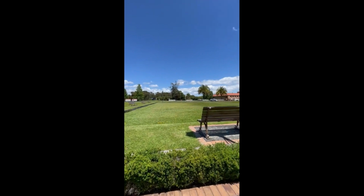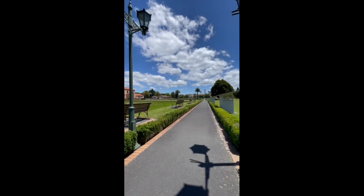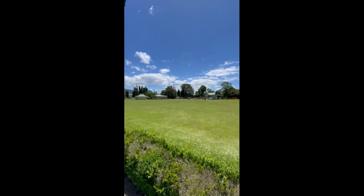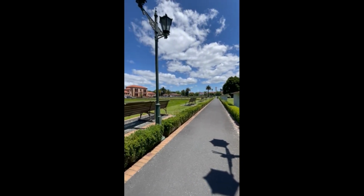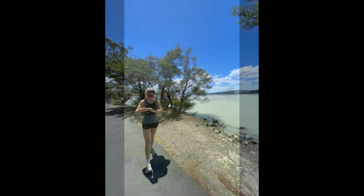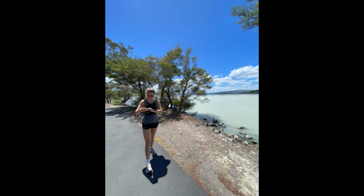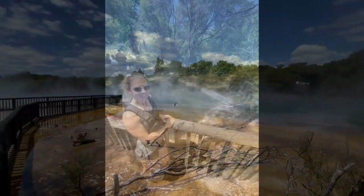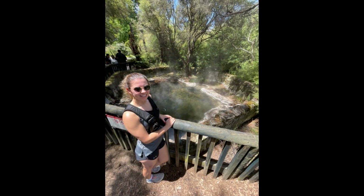Here we are sitting on the top. We think this is probably bowls here. Not sure what this is. Could have been a croquet kind of area, but really interesting little square. See the sulphur in there. And these hot springs are like 70, 80 degrees. They look so inviting, but they are not.